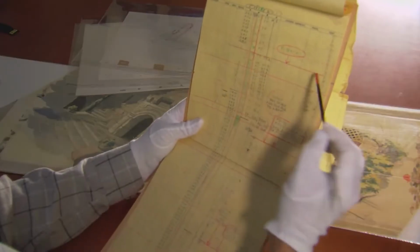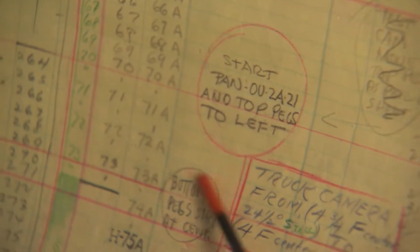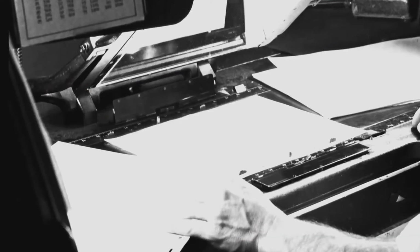It says over here a lot of important instructions in the camera instructions column. There's a start of a camera move here. It says start a pan on the top pegs to the left. Pan starts on the camera. Bottom pegs stay at center. A pan means the artwork is actually sliding back and forth on animation pegs. The pegs would have been on a set of bars on top of the artwork and bottom of the artwork. So you have 2 bars on top, 2 bars on the bottom, all moving at different speeds.